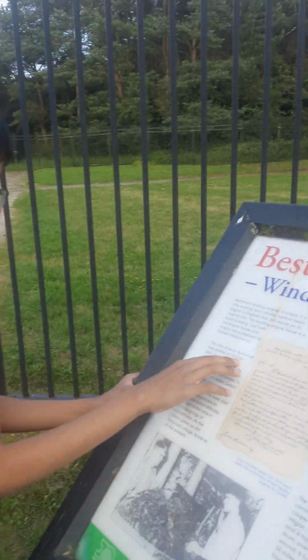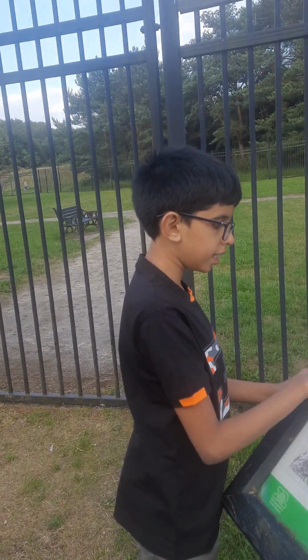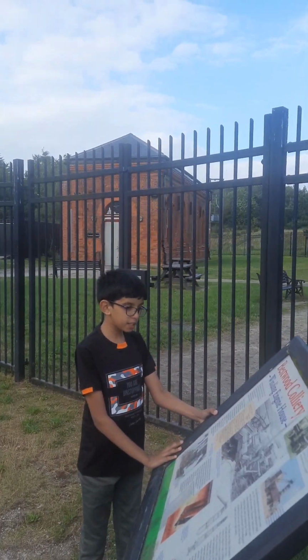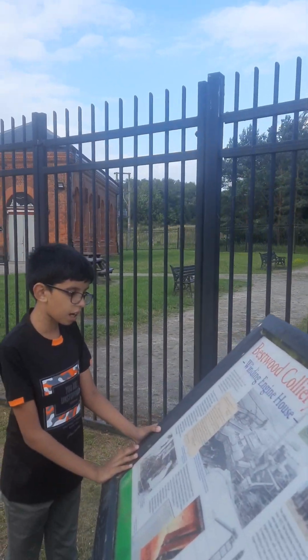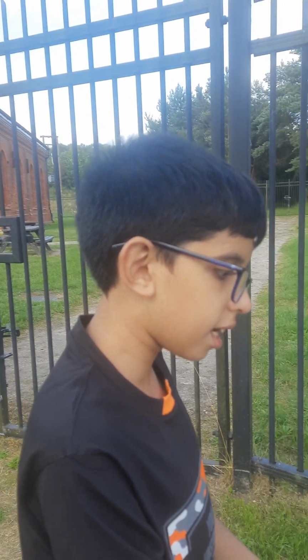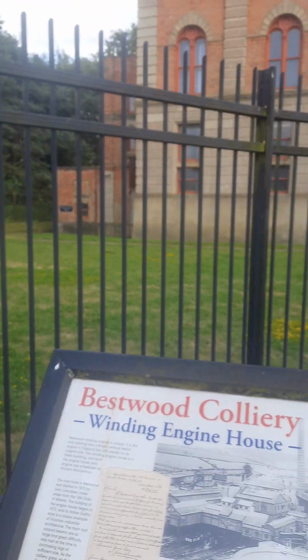The coal mine at Bestwood was started in 1872 by John Lancaster under lease from the 10th Duke of Albans. The building of the engine house began in 1873, and its Italian Gothic style is a classic example of Victorian industrial architecture. So basically it had an Italian Gothic style, which was a classic example of the Victorian industrial architecture.